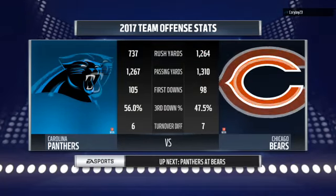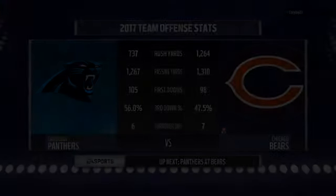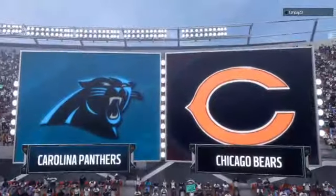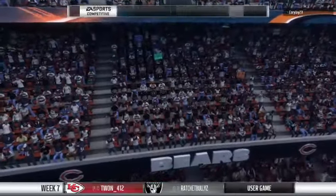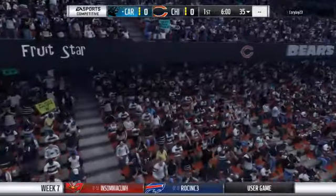Everybody. I'm Larry Ridley. You're tuned into the NFL on EA Sports. Two of the most prolific offenses in the NFL will be on display in today's game. Both teams rank in the top 10 in total yards. The Bears are #1 in total yards and are going up against the Panthers defense, and will need to be at the top of this game.